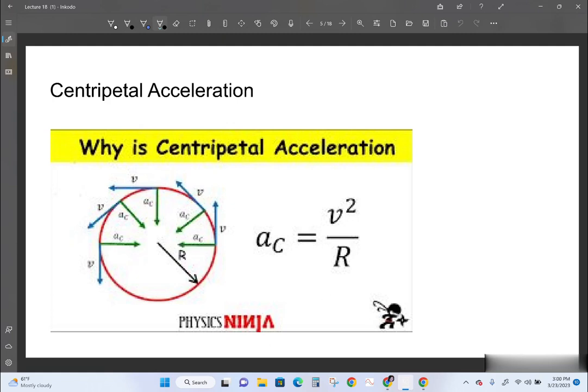So if it's accelerating, which way is it accelerating? Well, think about it. If it's rotating around clockwise, when it's right here, it wants to go straight up. And a minute later, it wants to go this way. So what has happened is that this velocity has been pushed towards the center, and so it is experiencing centripetal acceleration. It turns out that centripetal acceleration is equal to v squared all over r.